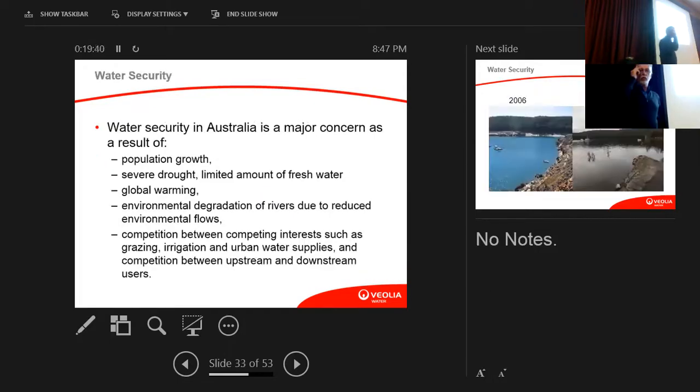So the water security in Australia is a major concern. As you know, due to population growth, we have severe droughts and limited amounts of fresh water in this country. Global warming is obviously another issue as well. Environmental degradation of rivers due to reduced environmental flows, and the competition from grazing and irrigation for urban water supplies.